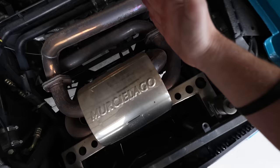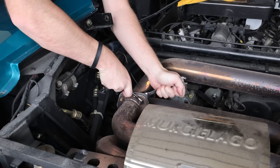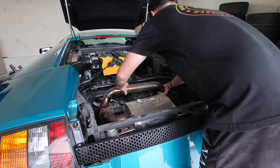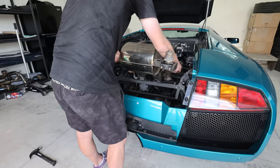So yes, aftermarket exhaust. We gotta figure out how to remove this thing, and how you do that, I have not a clue. These bolts are so rusty, I'm a little concerned. This could go from bad to really bad really quickly. Oh, let's go. Easy. Let's go. Oh, it's heavy.